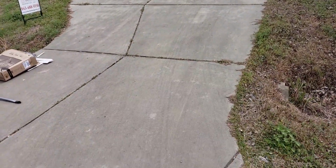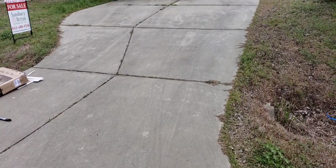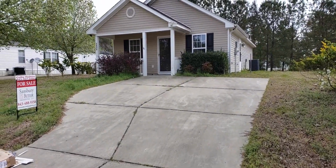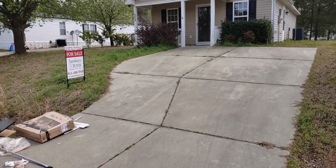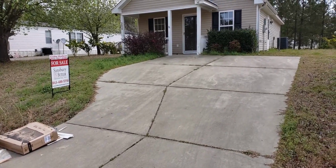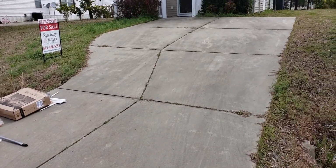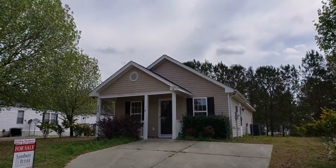Now, as you come into this house, it is built up on the land, so it is high off the ground. I guess maybe about a 4 or 5 foot grade in the driveway, driving up the driveway here.